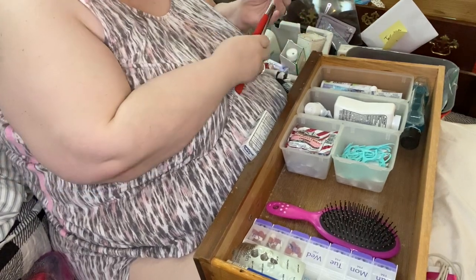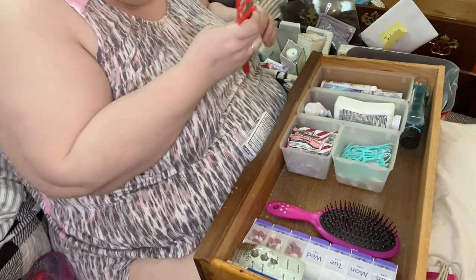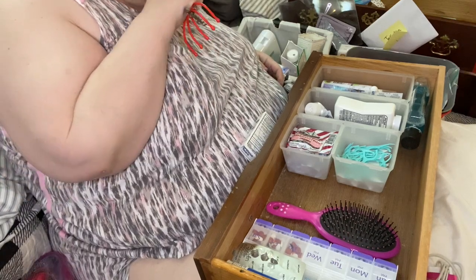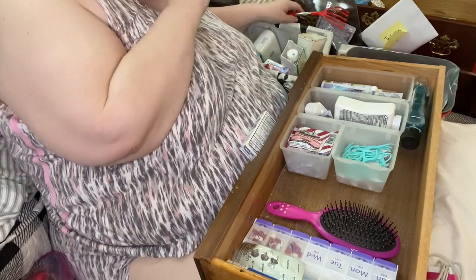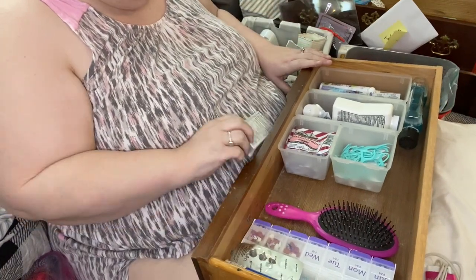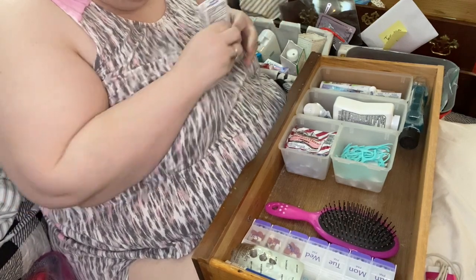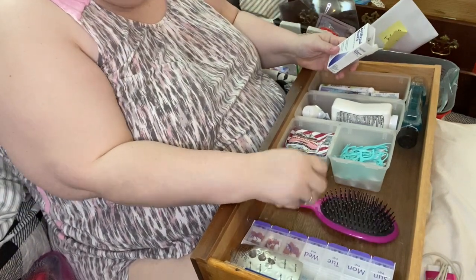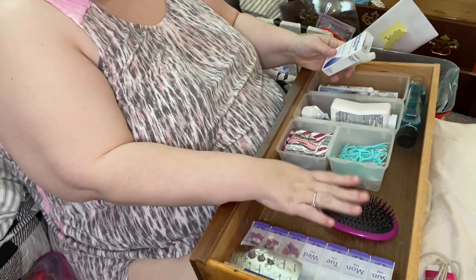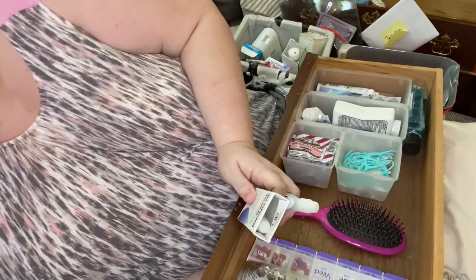Oh, back scratchers, of course. You got to keep the back scratchers, because in the middle of the night, you need a back scratcher. Do I put the back scratchers in there? I feel like they can go in the second drawer now too. So this is the first drawer finished. I'm going to move the artificial tears, I think. I just don't want to keep my brush out on the nightstand anymore. That's why it's in there.